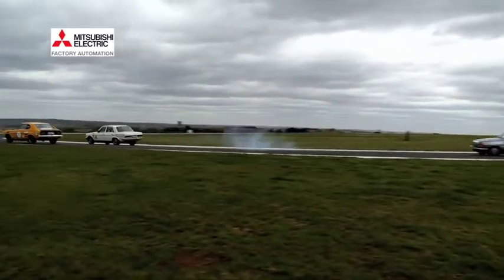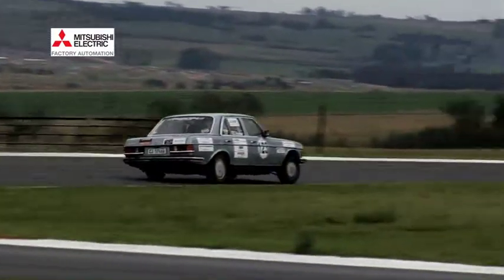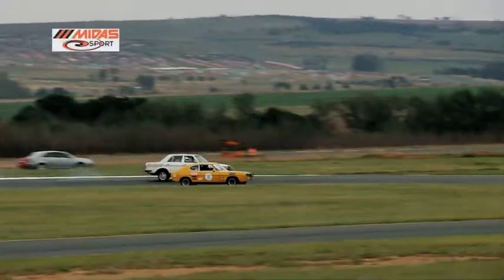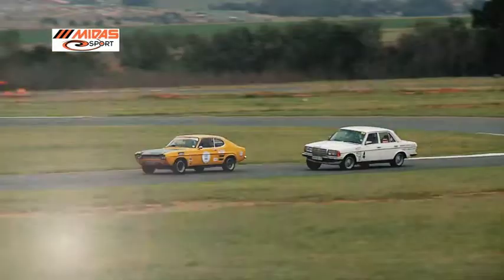Into turn 1 and the action continues. Van Al on the outside, Grant on the inside. The two machines power their way through. Niemand hanging on behind them. Powering through turn 2 and Van Al keeps the pressure on Grant. Down the inside the Capri goes. The Merc runs wide and Van Al moves ahead.